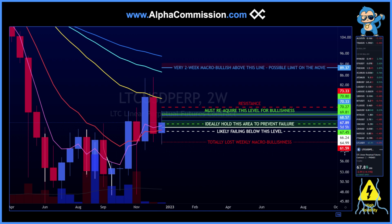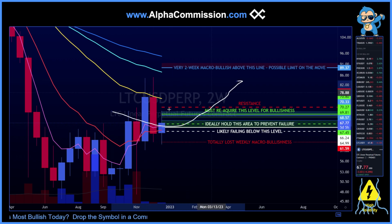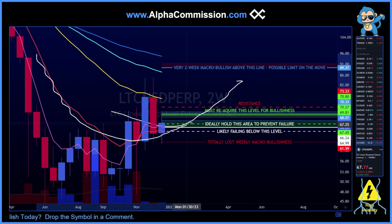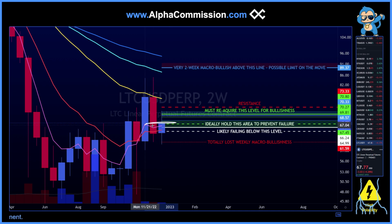So again, 61.59, very critical level to hold. Would strongly prefer to hold above this $64.99, basically $65. We want to hold above. Why? Because that's going to have us still capturing this 9 EMA on the 2 week, which would suggest some exceptionally bullish potential future for Litecoin, which it is doing right now. We are holding above that 9 and also the 4 here.